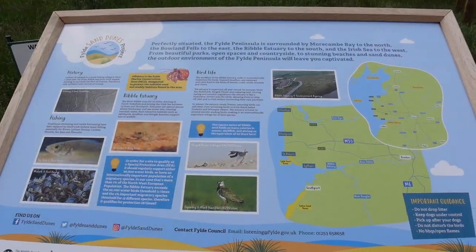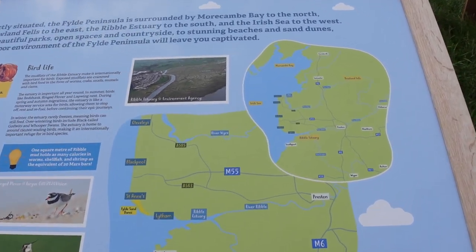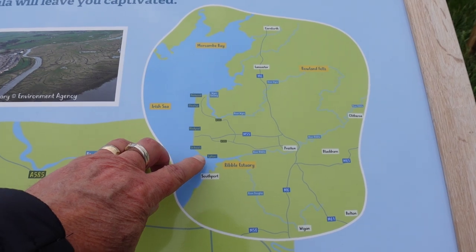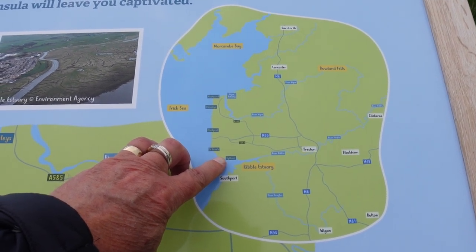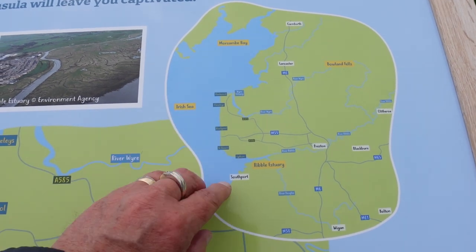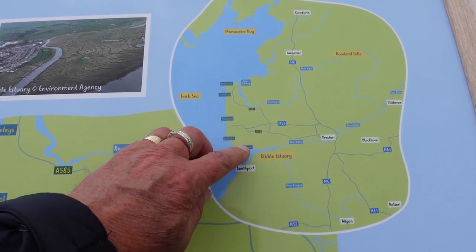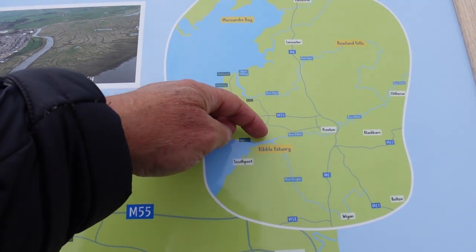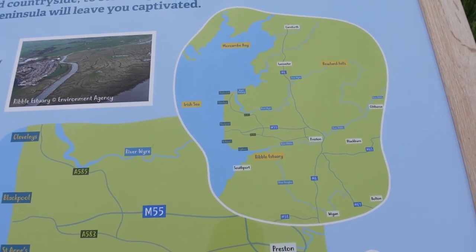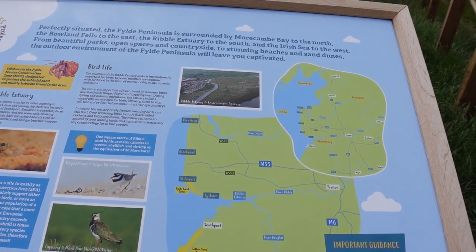So, the Fylde Sand Dunes project, and to give us a little bit of context as to where we are on the northwest coast here, this is Lytham and St Anne's, Blackpool, and where we've come from is Southport here, and we're staying right about somewhere here on this side at Freckleton. So we've only come a few miles to Lytham and Lytham St Anne's.